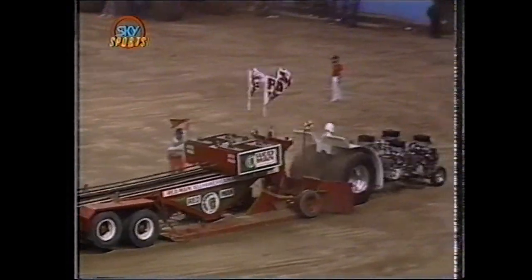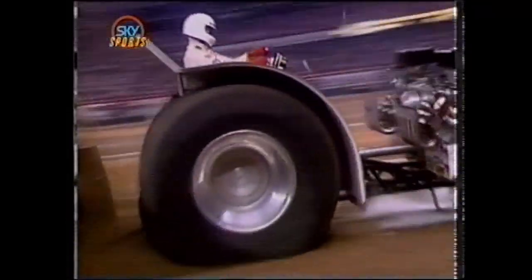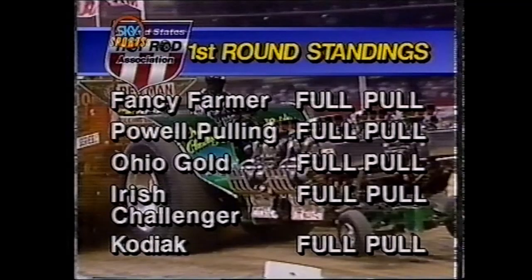Yes, indeed. He has taken it out of the Astrodome. Jim Brockman will join the pull-off field. That includes the Irish Challenger, the Fancy Farmer, Powell Pulling, and Ohio Gold. It's a tractor all-star pull-off coming up a little bit later on Super Tracks.